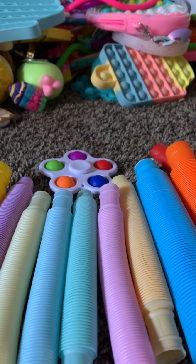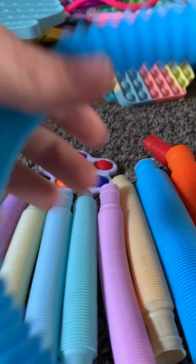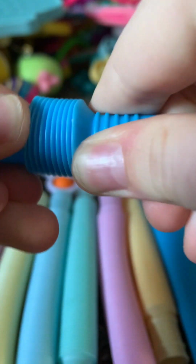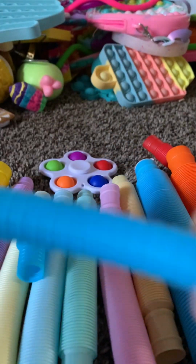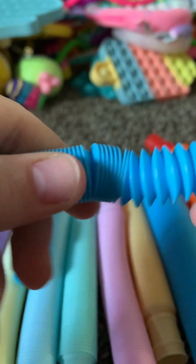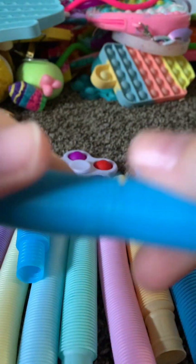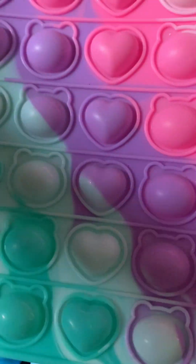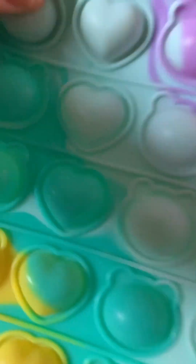Got a lot of pop tubes. And then I also have this little mini one, which is on a little ring here. And then I have this blue one, which was also connected to that one. So I have all those pop tubes. And then besides those pop tubes that I forgot, I have this jumbo Poppet bag. And this one's really fun to play with. So, yeah.